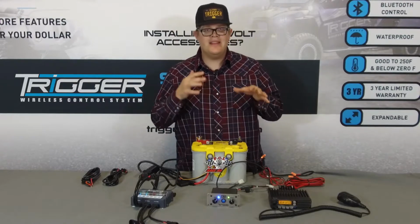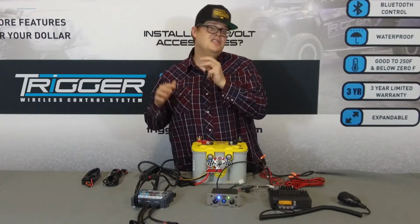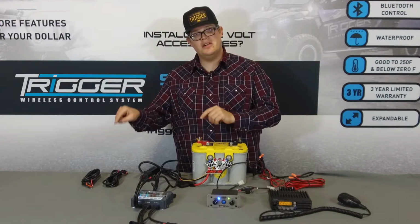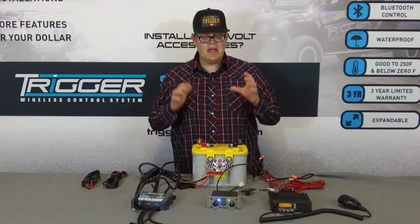The hardest part about this is these components go inside the vehicle. So unlike the trigger where you don't need to run wires to the firewall, you need to run these wires outside of the vehicle into the underhood compartment or wherever your battery and trigger is mounted to get power. But that's how easy it is.